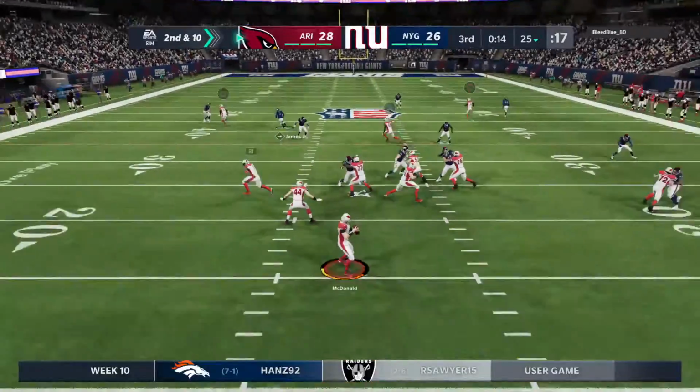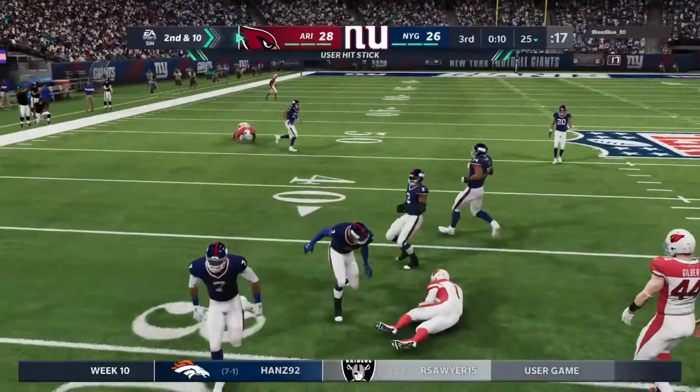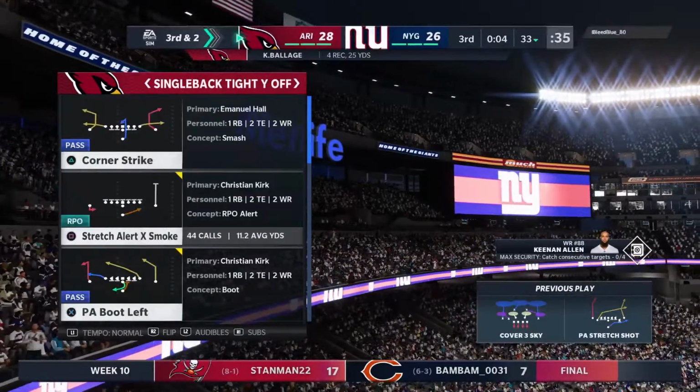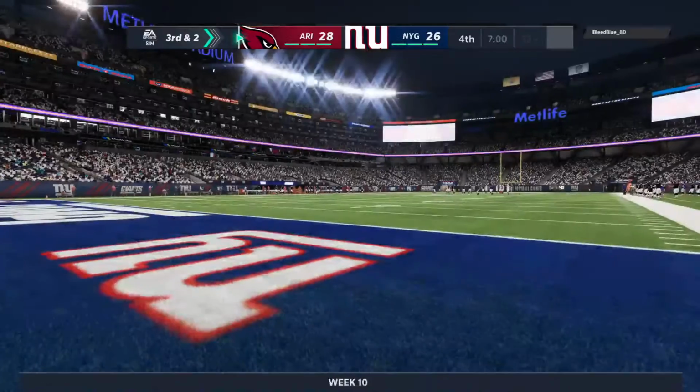Here's McDonald off of the play fake. And he's going to find his man out of the backfield. That's complete. And he's upended at the 33 following a good pickup of 8. That'll leave him with a 3rd and 2 coming up. They got 8 yards there.